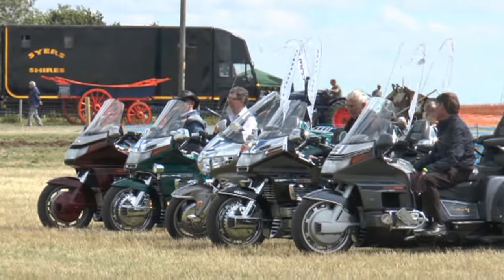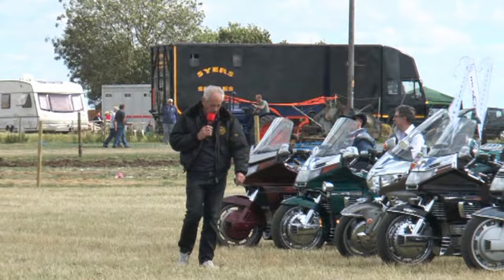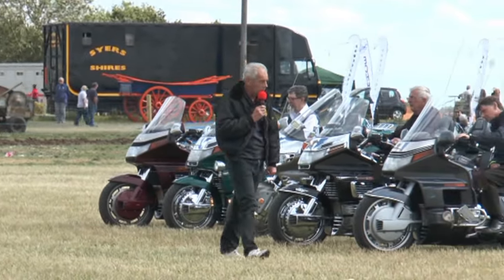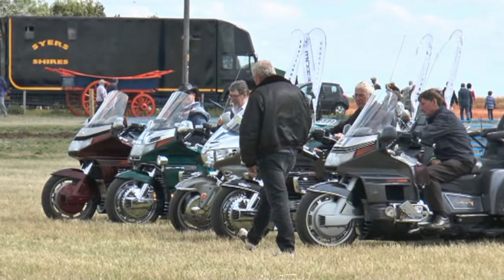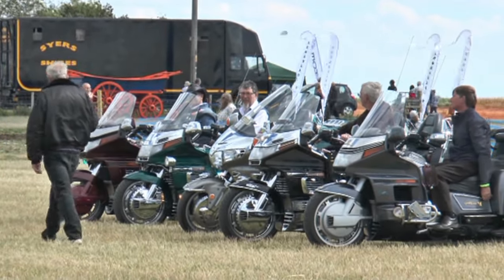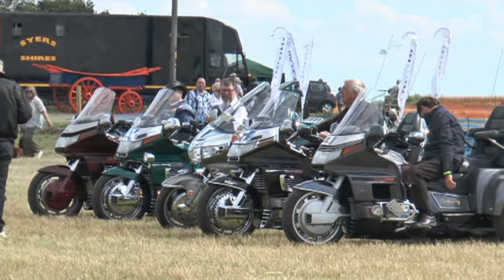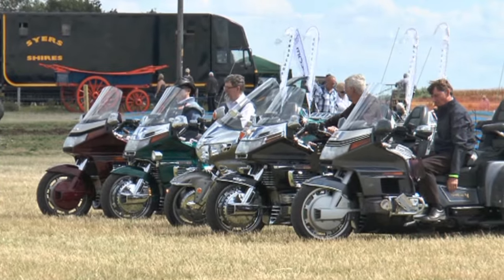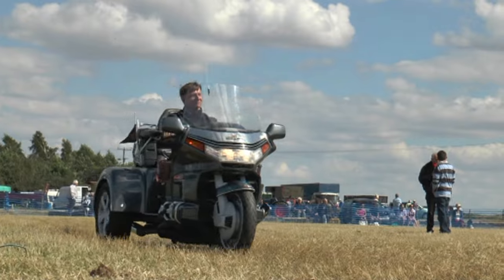Right, good afternoon, ladies and gentlemen. We are the Goldwing Club of Great Britain. And we are the region called BEAR, which stands for Broadland East Anglian Region. Today we've got a selection of motorbikes for you to look at. Unfortunately, we haven't got the 1000cc one here, or the trike with a disabled gentleman on it. He's not feeling too good at the moment, so he won't be here.